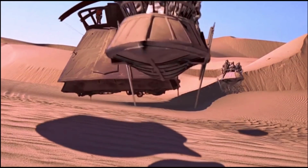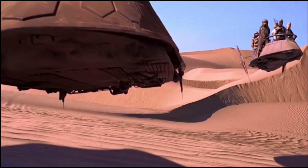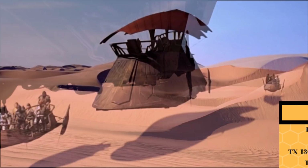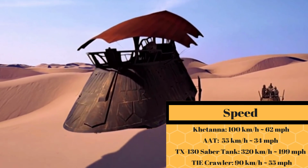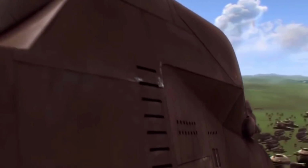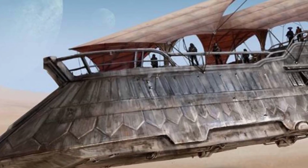This is more of a skiff and not a starship, so its repulsor lifts could only get it about 10 meters off the ground, but its drive system gave it a decent top speed of 100 kilometers per hour, or 62 miles per hour, which is around 3 times as fast as the MTT that was used by the Separatists. But the manufacturer also claims that it can get up to 30 kilometers per hour by just capturing some wind in those sails.